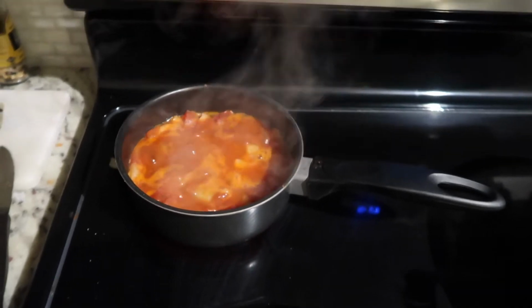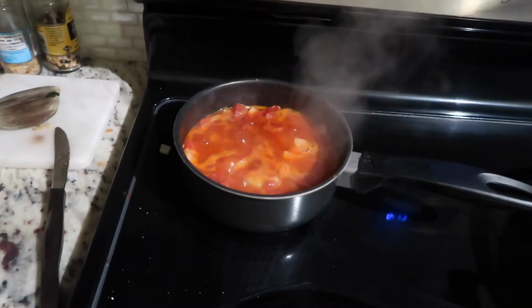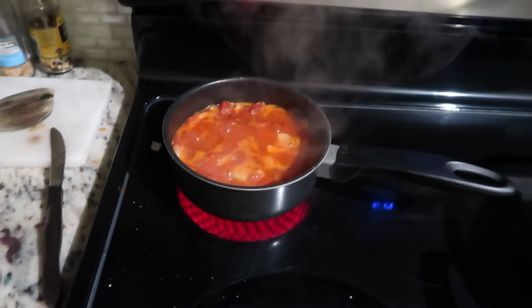And this also has a little apple cider vinegar, and it's diced tomatoes, onions. I'll put these recipes down below too because it's awesome.